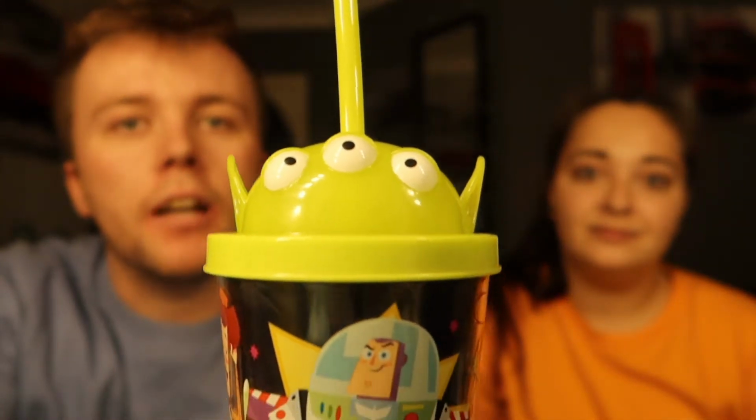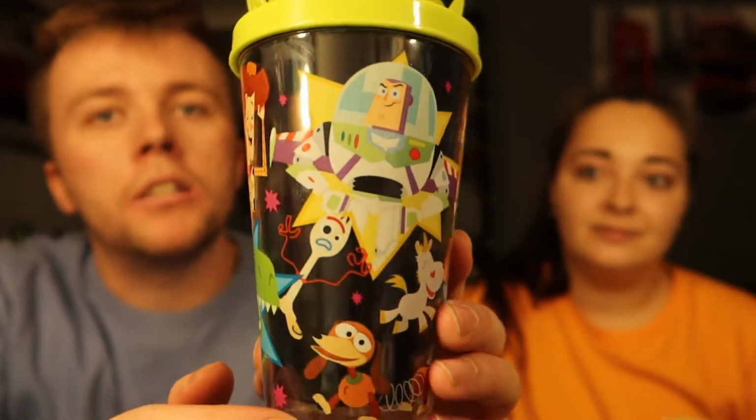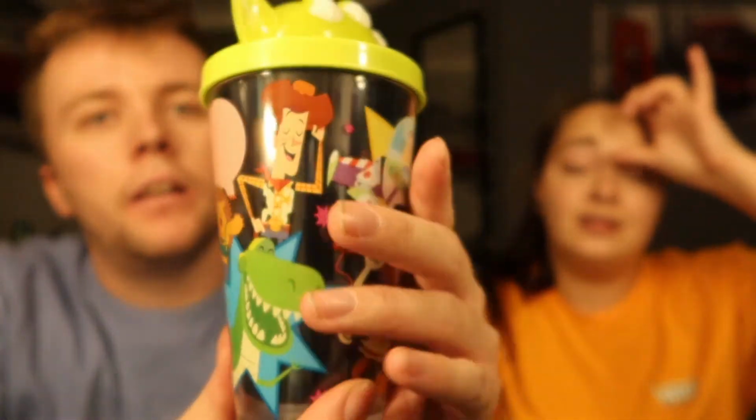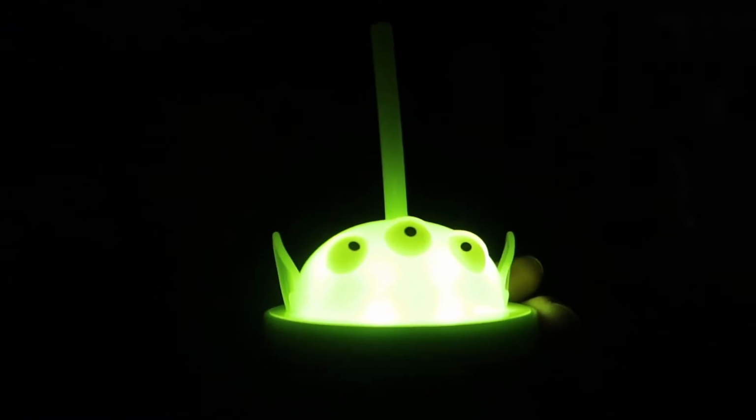Let's try and get a bit of focus here. There you go, an alien cup. You've got Buzz and the whole gang round it. So it's the Toy Story 4 gang. But what we found out when we got back is it does something very special, which I didn't know before I bought it. And now I'm so glad I bought it. It lights up.